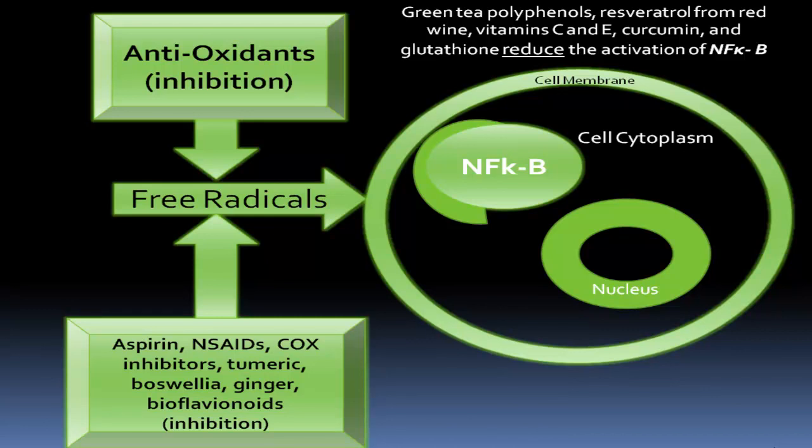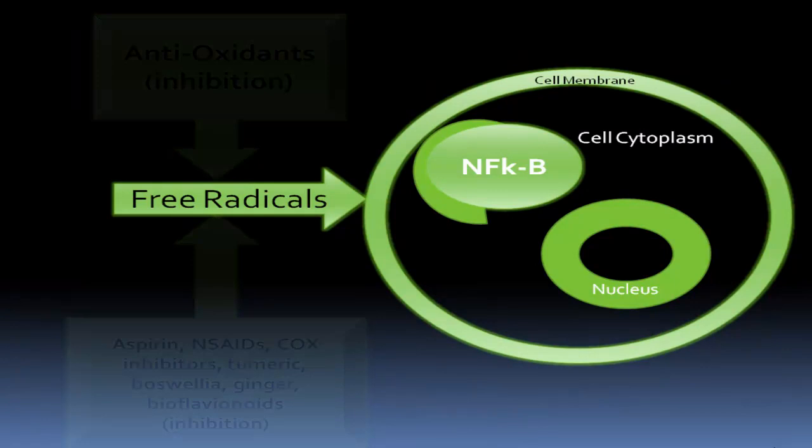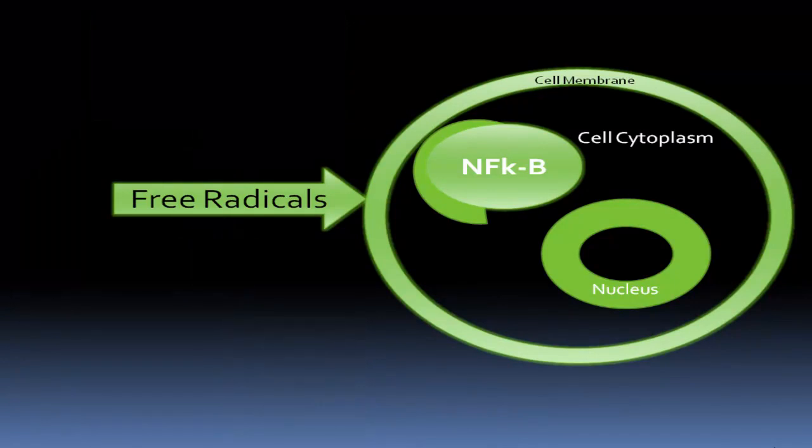Green tea, polyphenols, resveratrol from red wine, vitamins C and E, curcumin, and glutathione reduce the activation of NF-kappa B. Aspirin, NSAIDs, and corticosteroids inhibit binding of cell signaling molecules such as NF-kappa B, which reduces inflammation. It is possible that carotenoids and flavonoids also have similar actions. Without these inhibitors, NF-kappa B activation induces COX-2 activation, leading to inflammation.